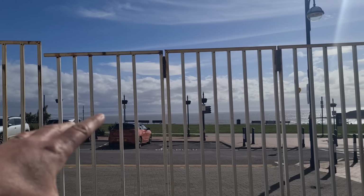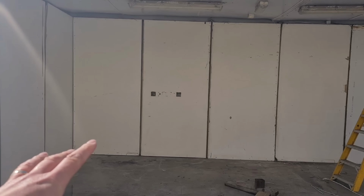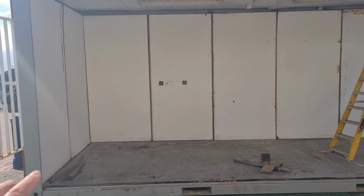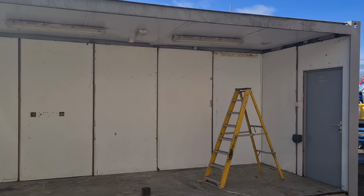Right guys, this is actually a couple of hours later now. I've been out for a wander and chatting and all that. But look at this. This is the beach out here. Obviously we're still inside the fair. And look at that. This here is going to be selling buckets and spades.